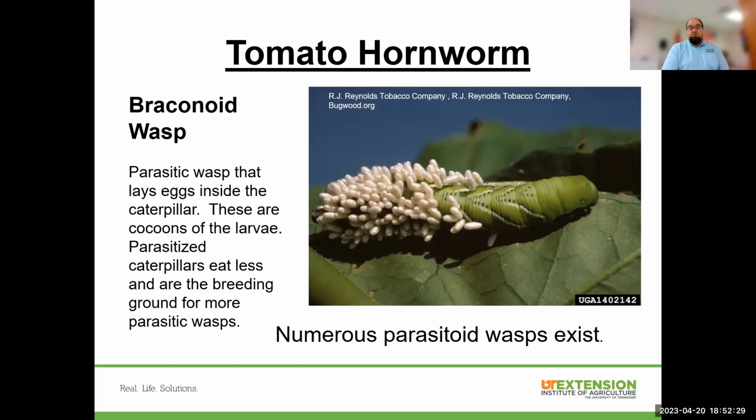So these are good guys. When you see this, let them stay. Wasps, these little wasps, some of them are little bitty tiny wasps. These are not people-stinging wasps. These are caterpillar-stinging wasps. So that's a good thing to point out.